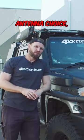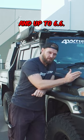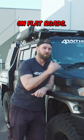So when it comes to antenna choice, you should choose something between 2.1 and up to 6.6. Anything beyond 6.6 is a waste of time unless you only drive on flat roads.